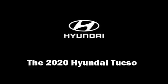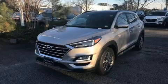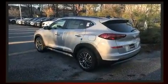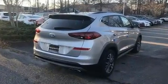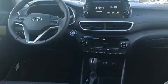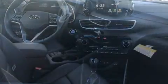You can expect a lot from the 2020 Hyundai Tucson. It features an automatic transmission, front-wheel drive, and a 2.4-liter four-cylinder engine. Top features include a split folding rear seat, adjustable headrests in all seating positions, power door mirrors and heated door mirrors, a power rear cargo door, rain-sensing wipers, and power seats.